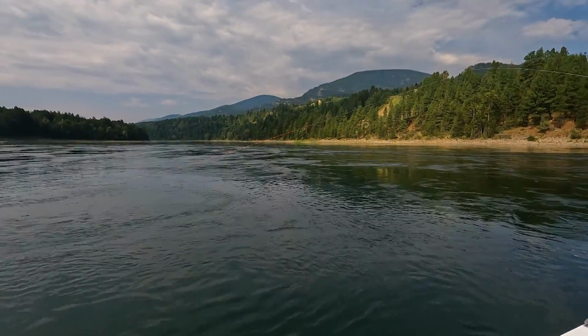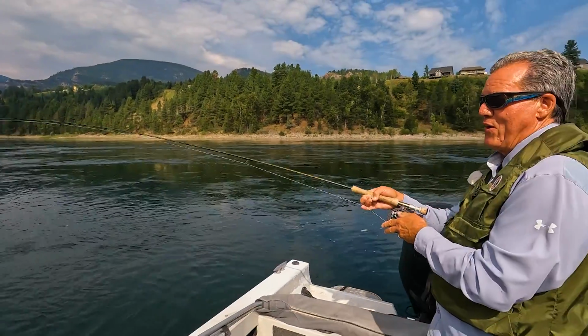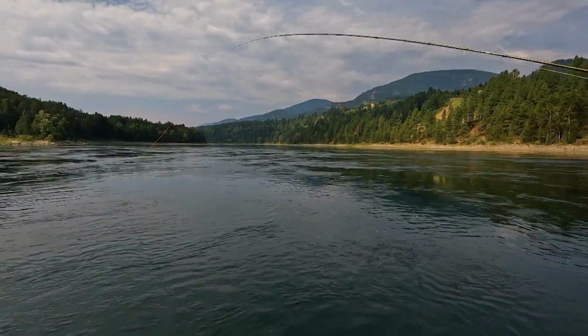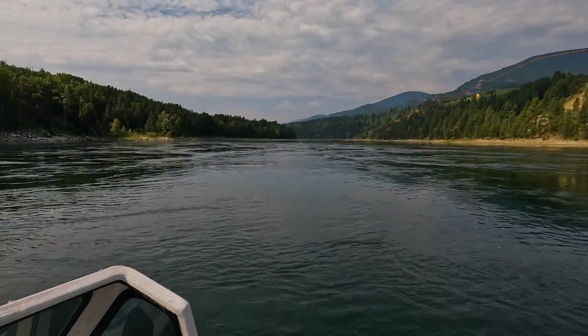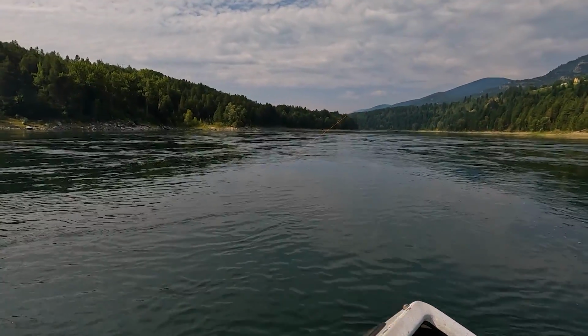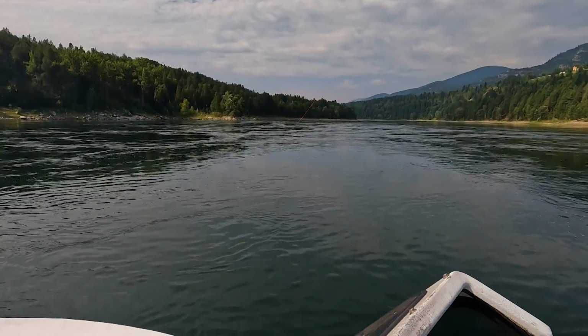Look at that. How come your line's not... Gotta catch up. And then you catch up, and then he's coming in the back eddy. Yeah. Then the worst part is they'll come with the current, right? That wasn't even your fish that jumped there. That was a different fish. Spooked him. Must have hit your line.